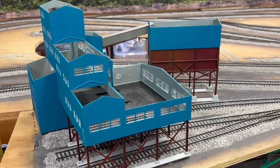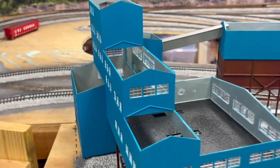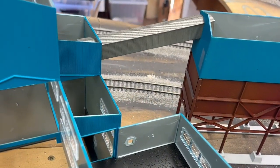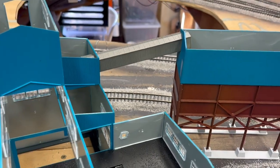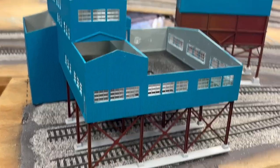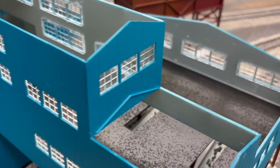So I've got the main building done. I haven't put the roof on yet. And I've got the side building with the connecting, I guess, silo type tin structure. And I've set it onto the layout where it's going to go, just because I was getting a little nervous whether I had enough space here or not. And it seems to be fitting okay.